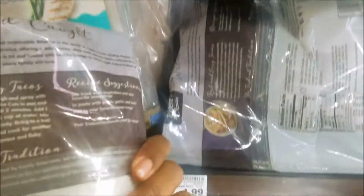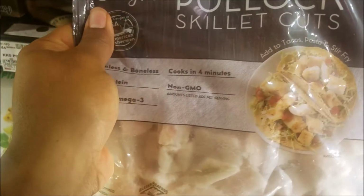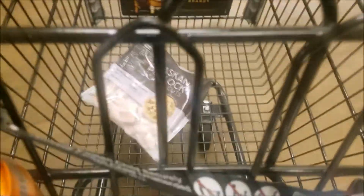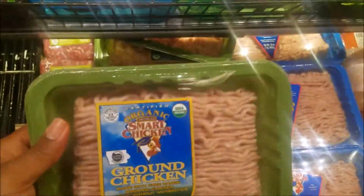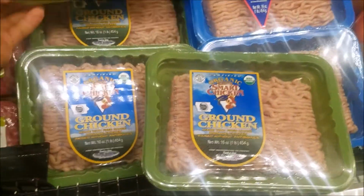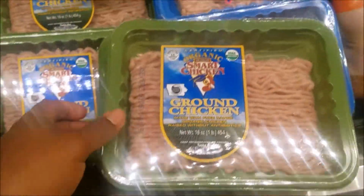Get some fish tacos with these. Damn. I might hook around again. Oh yeah, I'm getting this. And look how expensive ground chicken is. Never really like to get the ones from the top, just in case they like, I don't know, they all look the raggediest.